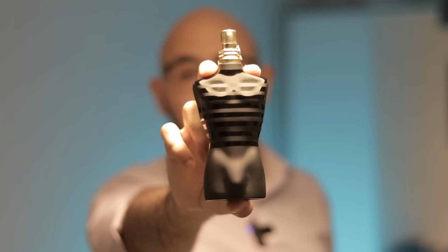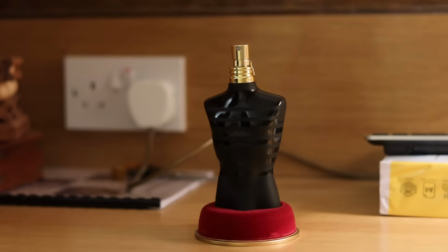Jean-Paul Gaultier's Le Mâle, Le Parfum. Although not necessarily a fragrance I would reach for often personally, so it's not my personal style, I think this is a very well done fragrance. It is strong, romantic, traditional, but brought into modern times. It is sexy, and it's just excellent value for money. It smells like a really high-end designer fragrance, even though it's a middle-of-the-range price tag for designers.